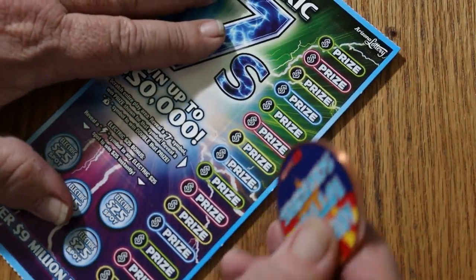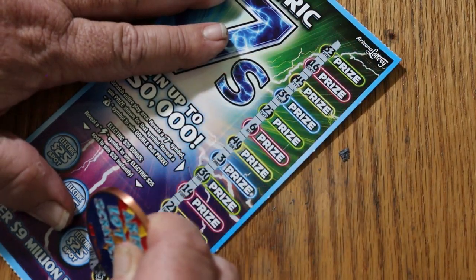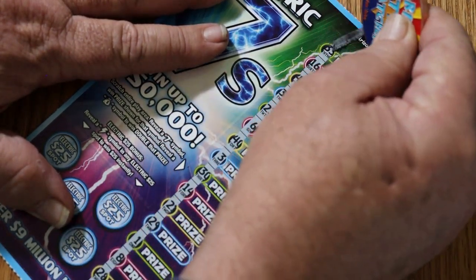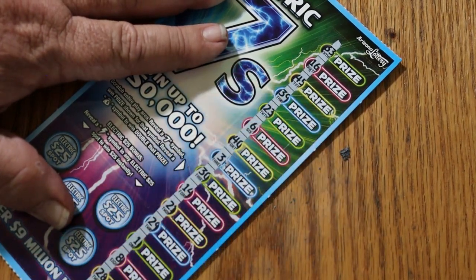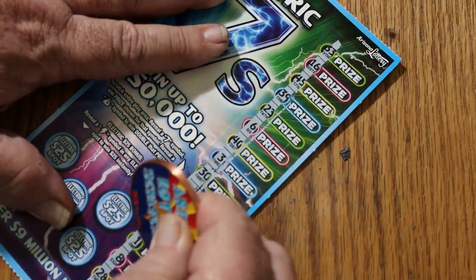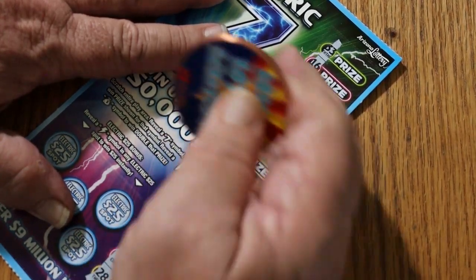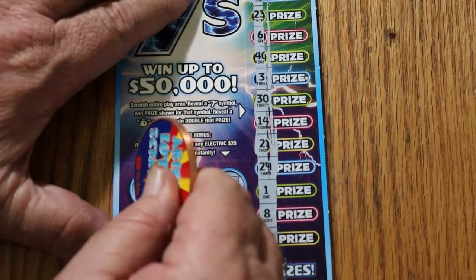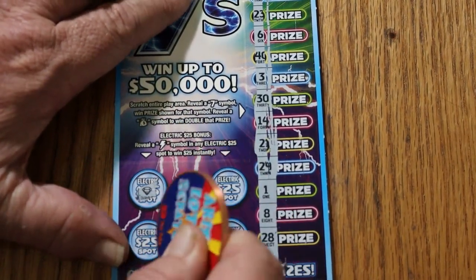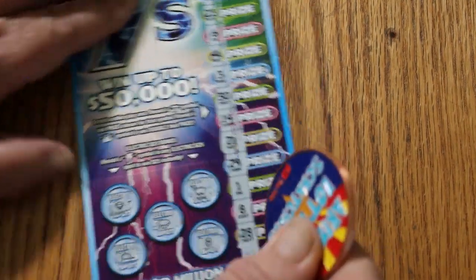Ticket four. Can we get a back-to-back going? And the answer there is, we can't get a back-to-back off the numbers. Maybe we can get it off the bonus. Nope, nope, nope, nope, and no. Okay.